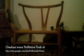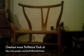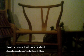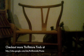And tonight we're featuring one of our favorite pieces, and this is our Hans Wegner chair. And for Americans, that's Hans Wegner, Wegner. Yes, it's pronounced Wegner, I believe.